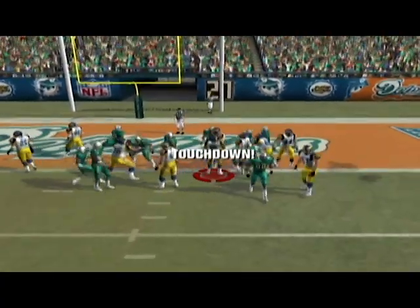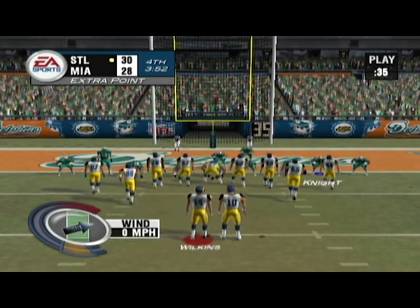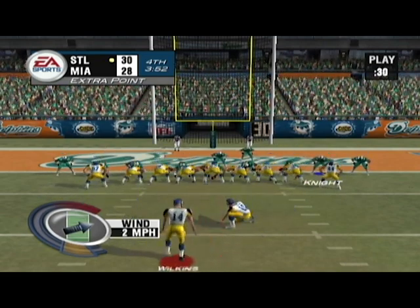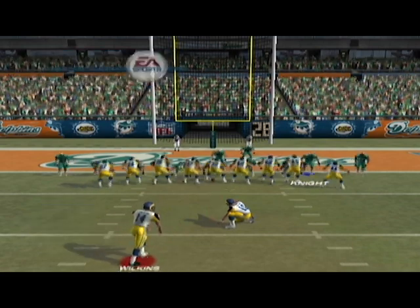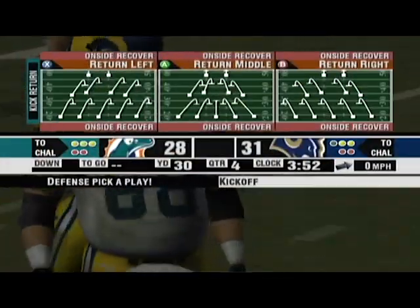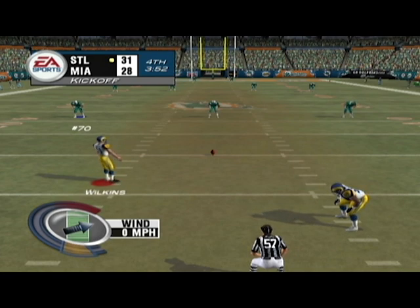Touchdown, St. Louis. Now this is points on the board. Wilkins comes in to attempt the point after. And it's on its way. The extra point attempt is good. Down the field, they went efficiently and effectively over 70 yards to the end zone.